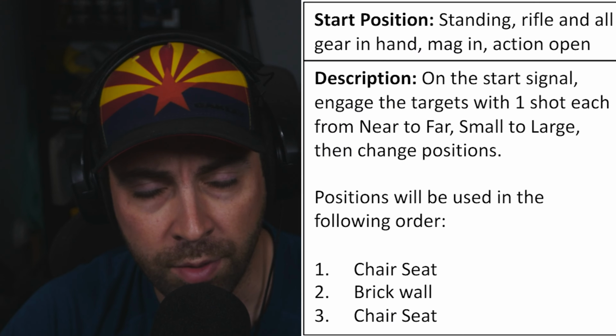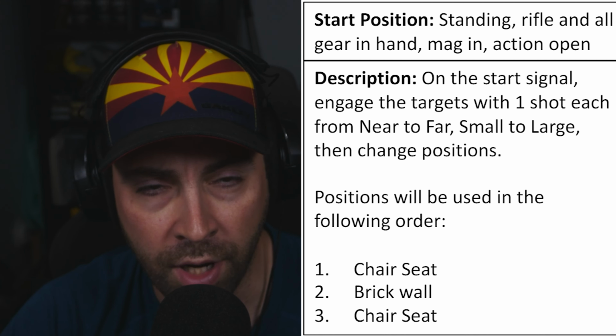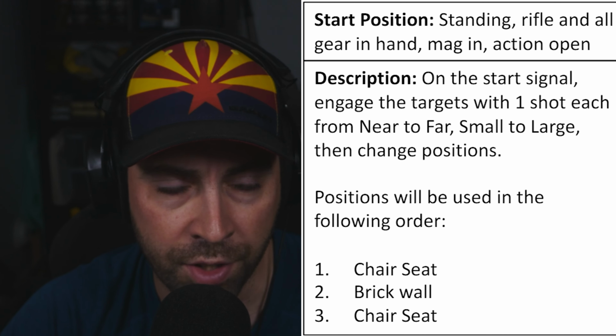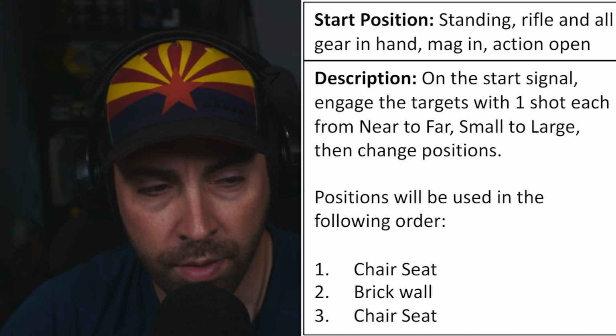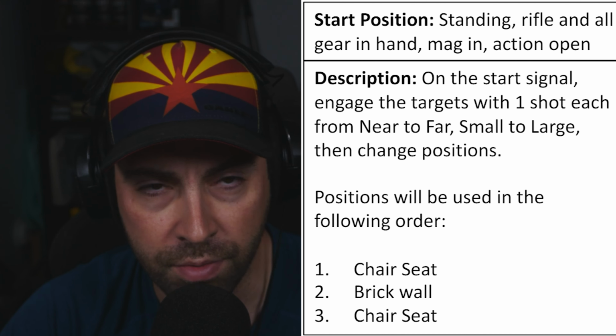Next, we have the chair and cinder block stage, and of course, my GoPro in the 100 degree weather decided to not record because it was overheating. So I still have the trigger cam, but no GoPro footage. But I ended up using the exact same strategy from my strategy video. So using the mega bag in the rear for rear support, game changer on its side on both positions, and just trying to get stable, making good hits.